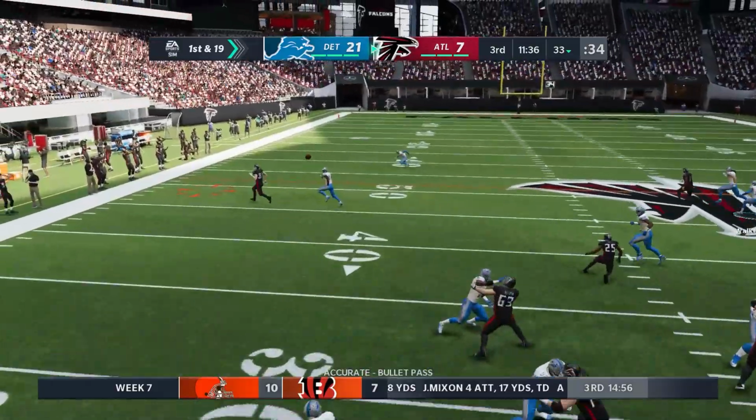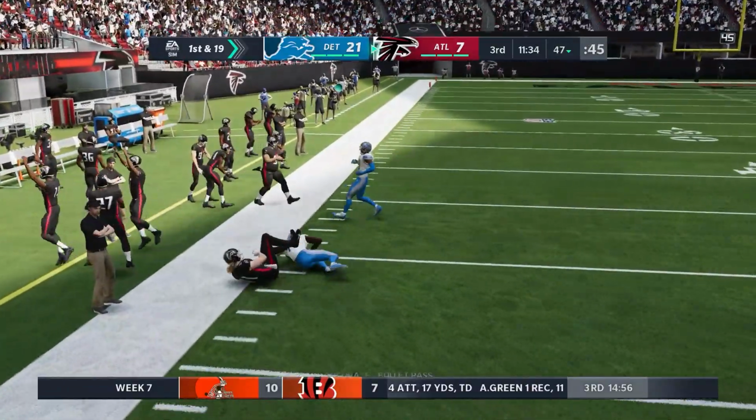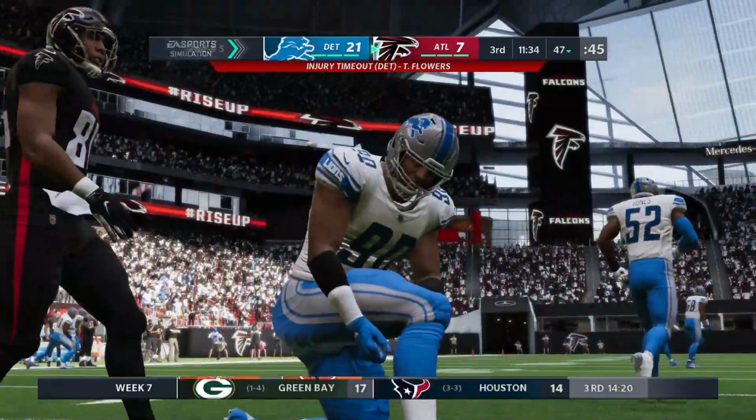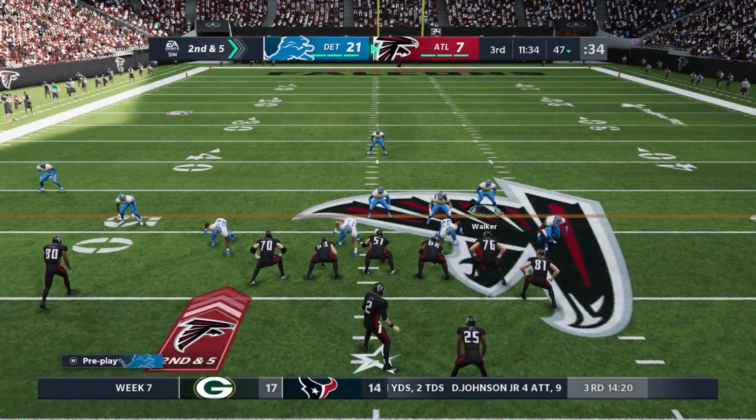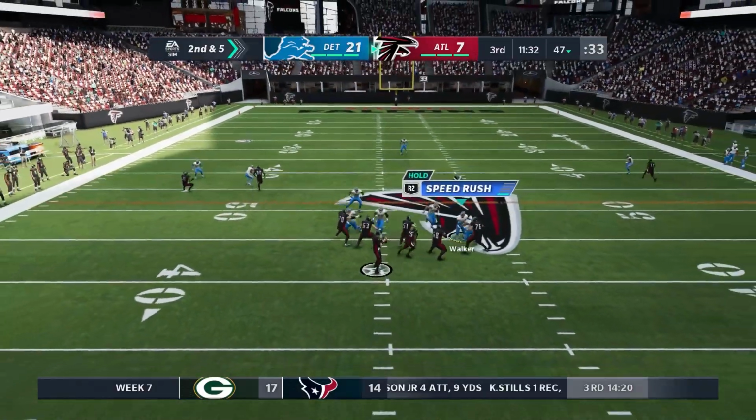Play fake to Ito Smith, looks left, has Hayden Hurst, the tight end, on the left side. Former South Carolina Gamecock getting that grab. Trey Flowers now actually has to come off the field. So bodies are starting to pile up in this one.